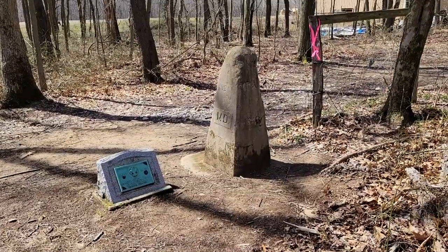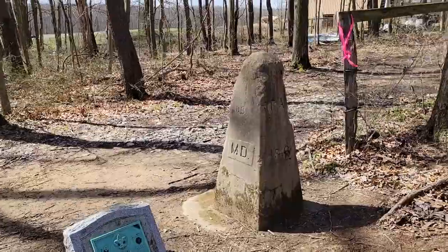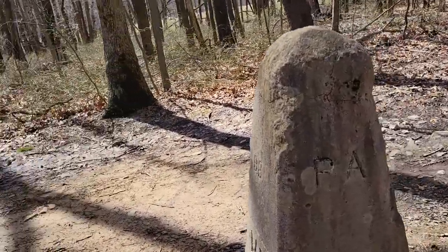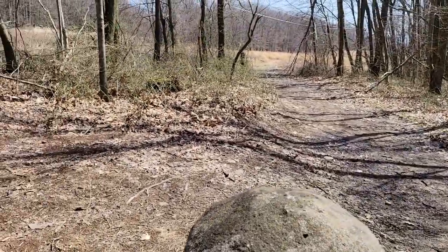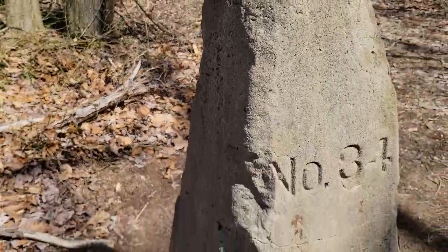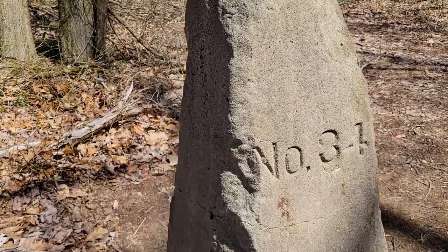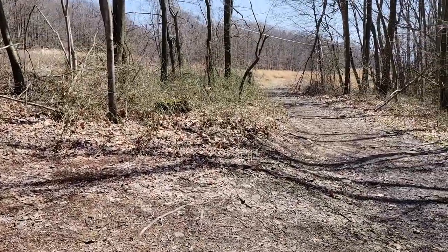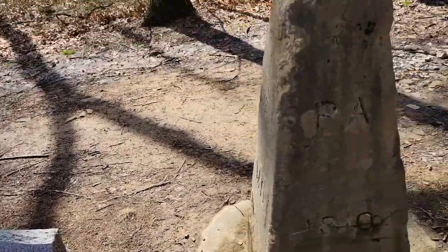Hey there, Chris here. I'm at the tri-point of Maryland, Pennsylvania, and West Virginia, here on the Mason-Dixon line. And this is marker number 34 of the Mason-Dixon line. This is kind of a cool spot here that delineates the tri-point between these three states.